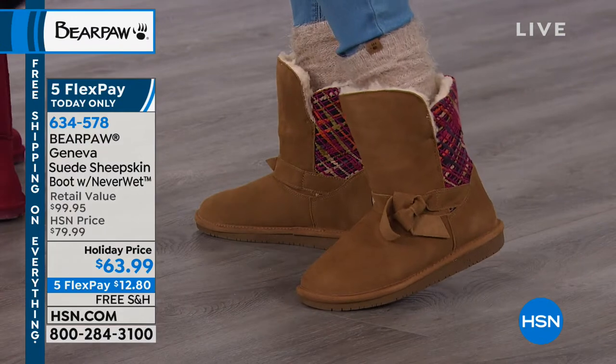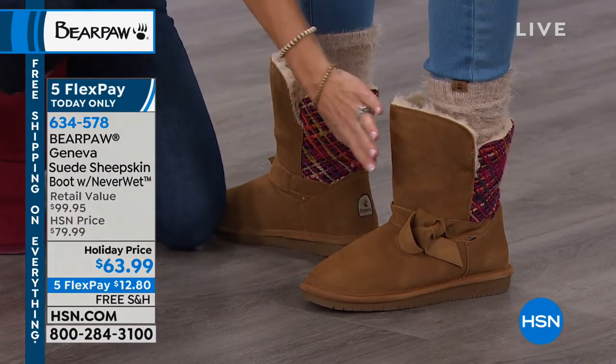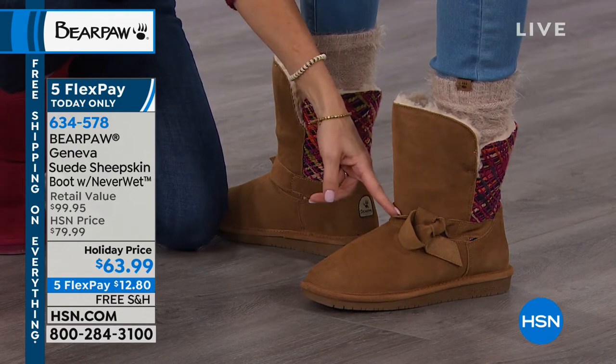I love the little bow element here too, don't you, Tanya? It's so sweet, it adds a touch of femininity. We had a similar look last year and we just added the bow this year.